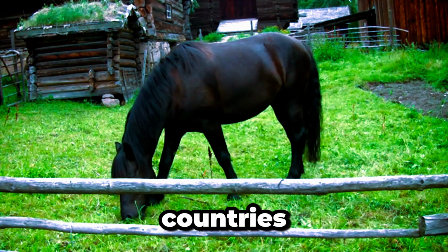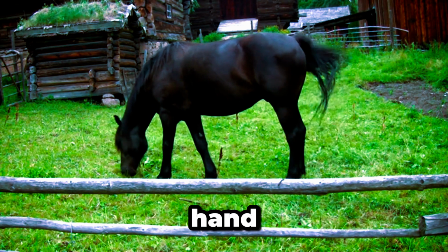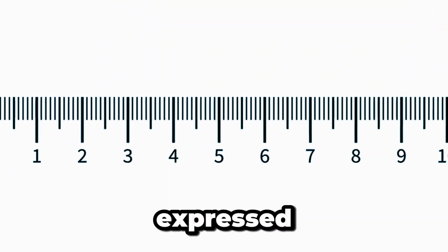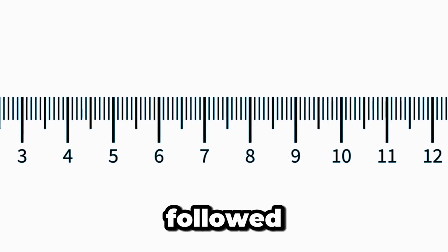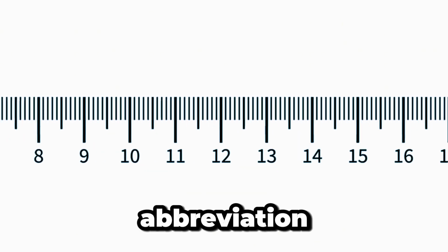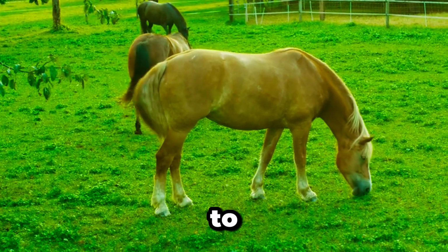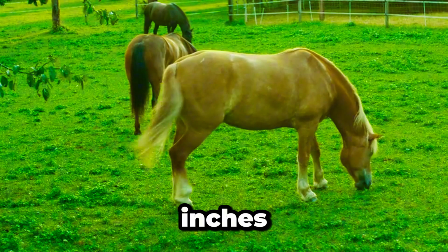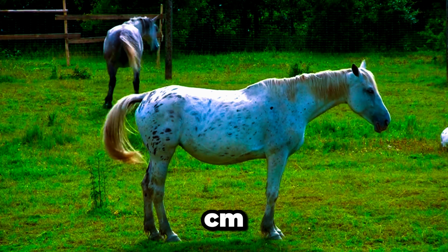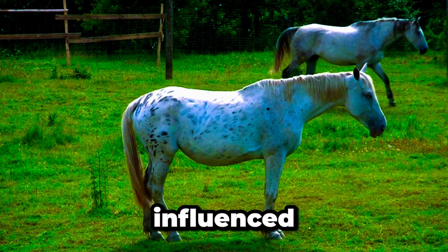In English-speaking countries, the height of horses is often stated in units of hands and inches. One hand is equal to 4 inches, 101.6 millimeters. The height is expressed as the number of full hands, followed by a point, then the number of additional inches, and ending with the abbreviation h or hh for hands high. Thus, a horse described as 15.2 h is 15 hands plus 2 inches, for a total of 62 inches, 157.5 centimeters in height.